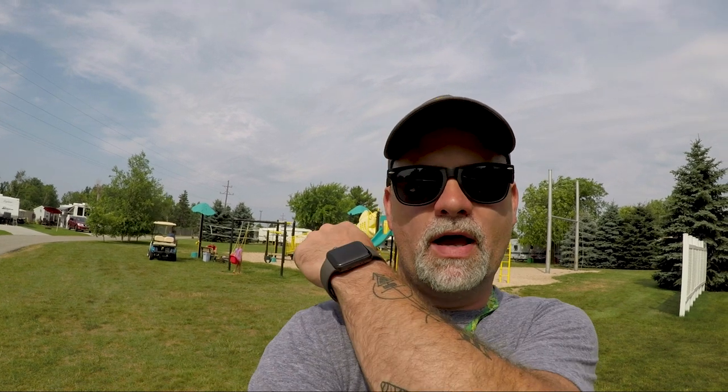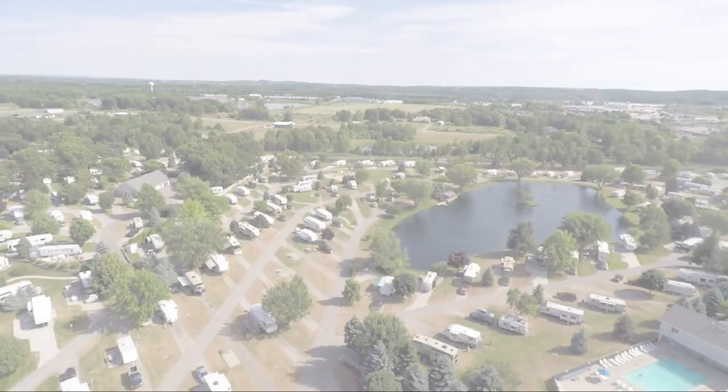As you'll see in the background, they do have a pretty large playground area for the kids, as well as back over in the corner, a volleyball court. We've seen people out here playing volleyball, young and old, pretty much all week so far.